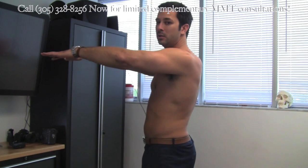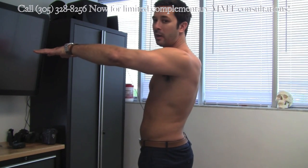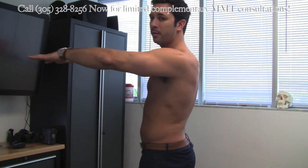To try to be as fair as possible, I'm going to lift my arms about the same height, try to equalize everything, and you'll see this definition here. And I'm going to spin for you before I do any marking so you can judge for yourself. You can see the kind of cellulite appearance in the fat roll on my left side there.